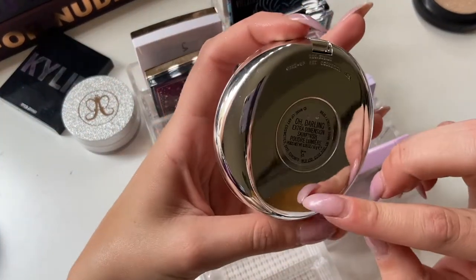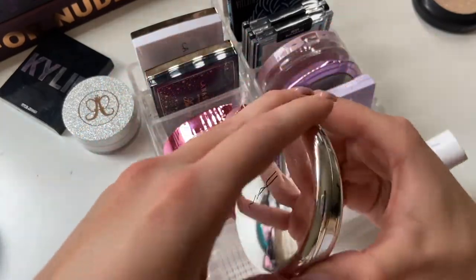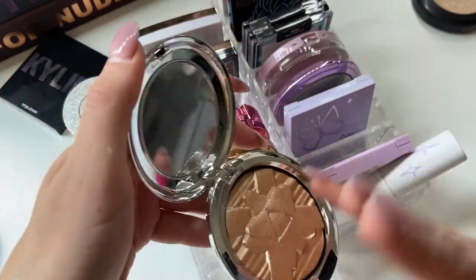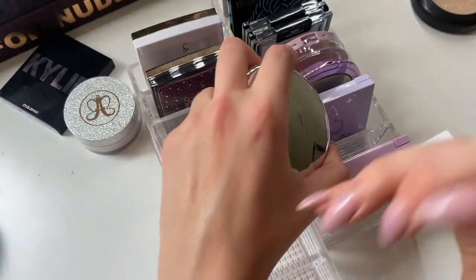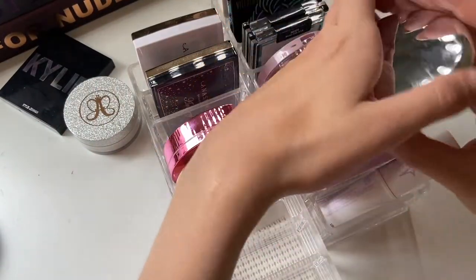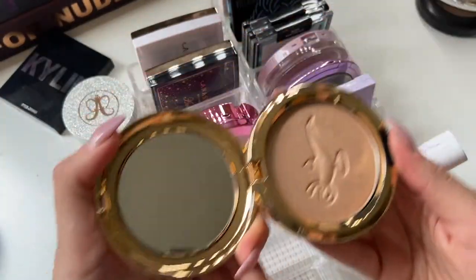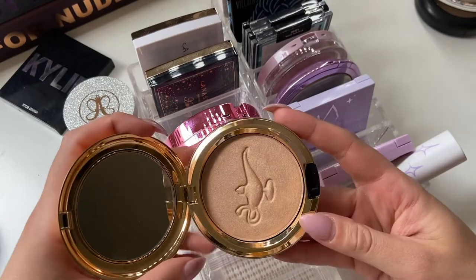This one is from the holiday collection, like 2018. This is Oh Darling. I think I liked this one when I tried it last. It's just a gold, I'm pretty sure. I think I'm gonna keep this one. My MAC Aladdin. This one I think is gonna stay in as well.